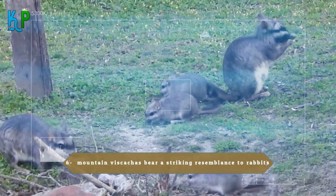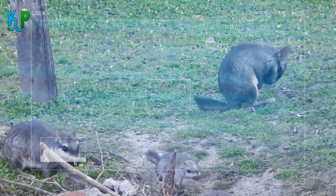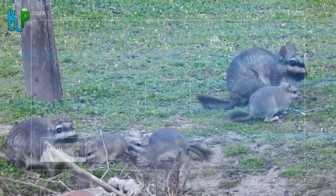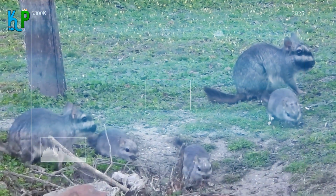6. Of all the varieties, the mountain viscachas bear a striking resemblance to rabbits, and they grow to a maximum length of 18 inches. They also weigh a maximum of almost 7 pounds. Their tails are long and bushy. The average maximum length of the tail of a mountain viscacha is around 14 inches.